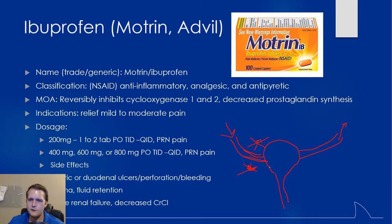Now, again, if you're just now joining, this is not a uterus with the fallopian tubes. This is actually a glomerulus. Just FYI.